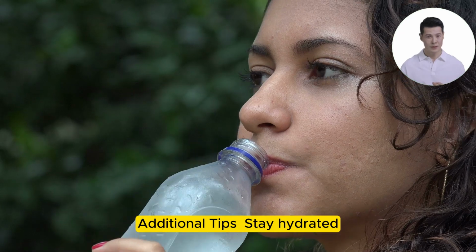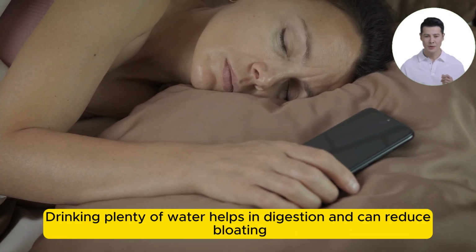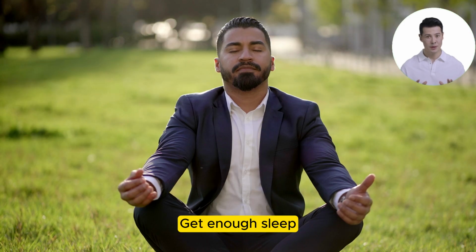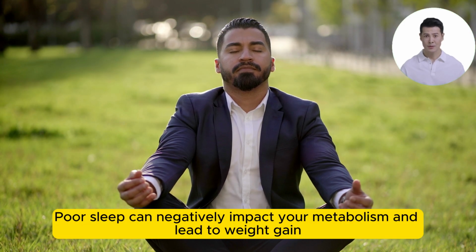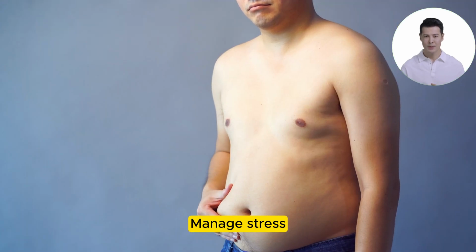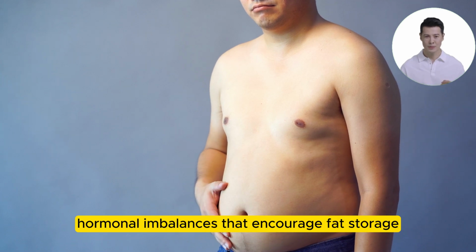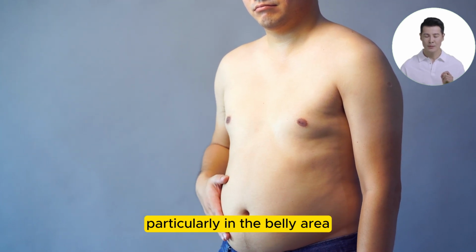Additional tips. Stay hydrated. Drinking plenty of water helps in digestion and can reduce bloating. Get enough sleep. Poor sleep can negatively impact your metabolism and lead to weight gain. Manage stress. High stress levels can cause hormonal imbalances that encourage fat storage, particularly in the belly area.